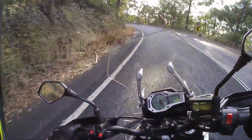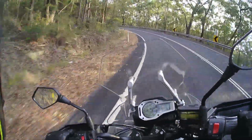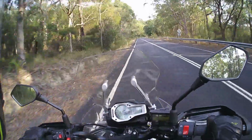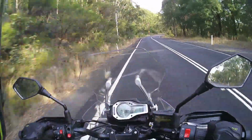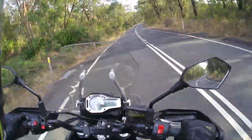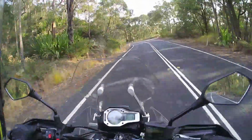I'll see if I can dial in the rear shock a little bit better for my weight, and we'll see if that cures that issue. On this section of road, there are some really big bumps that normally catch out the rear suspension on pretty much anything but the best. So not too much of a criticism there, just a note.